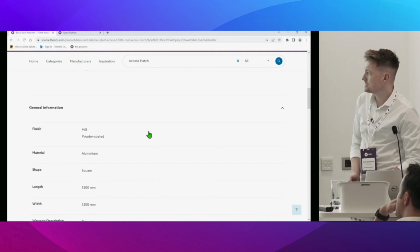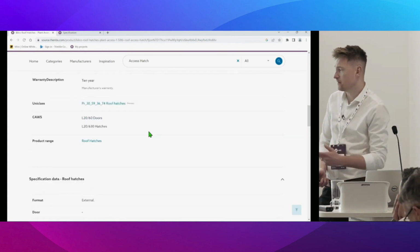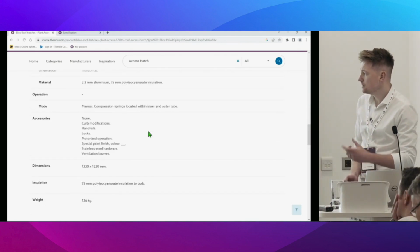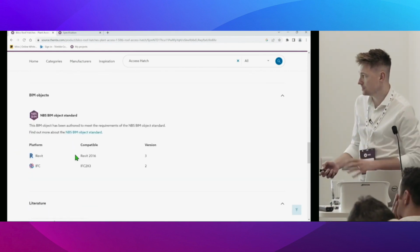So as we're saying, there's a lot of general information there that we need, so we need to tear through this and figure out whether that product's fit for purpose. It's all preloaded into the actual BIM object itself, and when we move the clause into our specification, that comes preloaded.